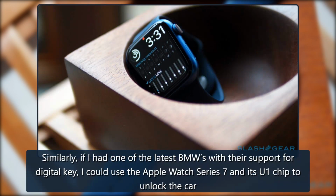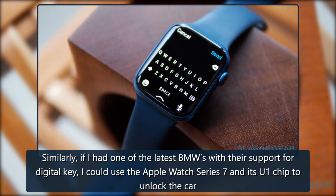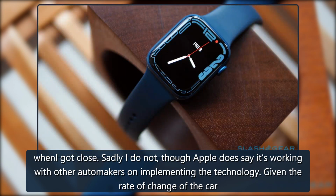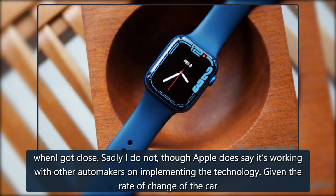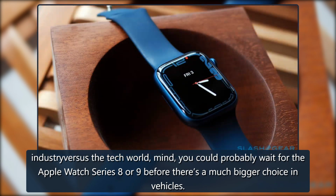Similarly, if I had one of the latest BMWs with their support for digital key, I could use the Apple Watch Series 7 and its U1 chip to unlock the car when I got close. Sadly I do not, though Apple does say it's working with other automakers on implementing the technology. Given the rate of change of the car industry versus the tech world, mind, you could probably wait for the Apple Watch Series 8 or 9 before there's a much bigger choice in vehicles.